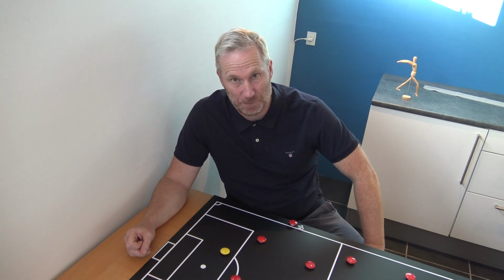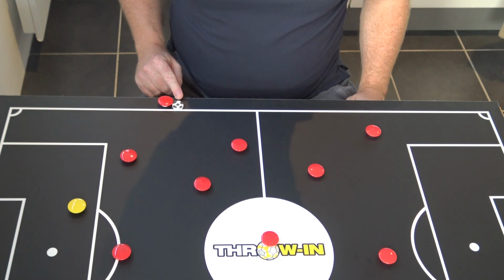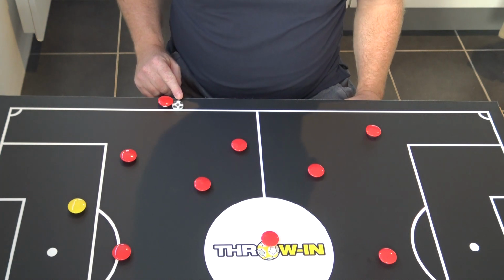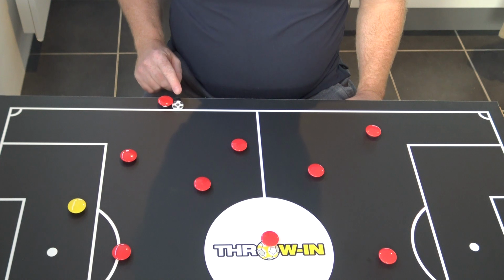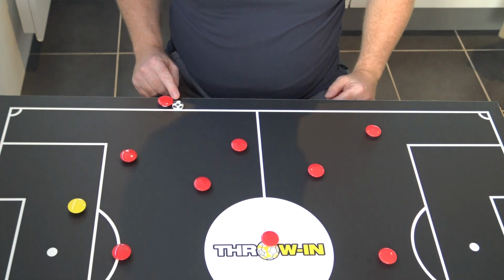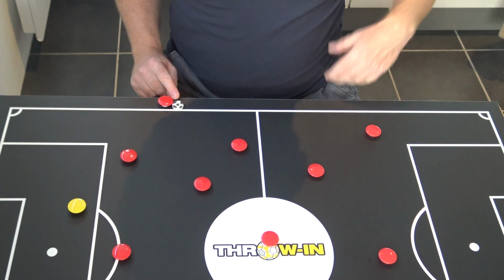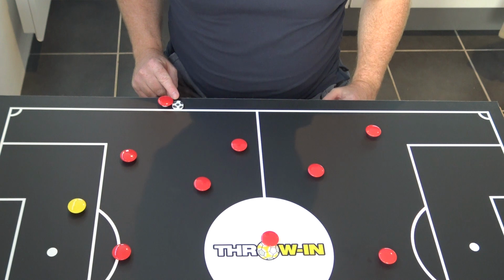disadvantage for your team. Here we have a quite normal situation in football, a throw-in in the middle of the defending half. Here we have the left fullback with the throw, and we'd really like to have fullbacks or players who can throw far, because that gives many more options on the pitch.